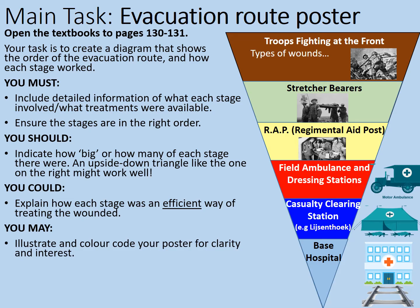You may also illustrate and colour code your poster for clarity and interest. This is basically a process known as double encoding, and the very act of drawing little cartoons helps you embed it to the long-term memory because you're processing the information in a different way again.